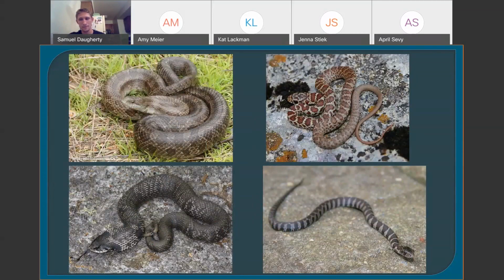Is the one in the upper right a hognose? Upper right? Yeah, upper right. It's actually a baby racer. Oh, but we didn't really go over that. Darn. Nope, there are no venomous snakes in this picture. Two of them we didn't really go over much or at all.